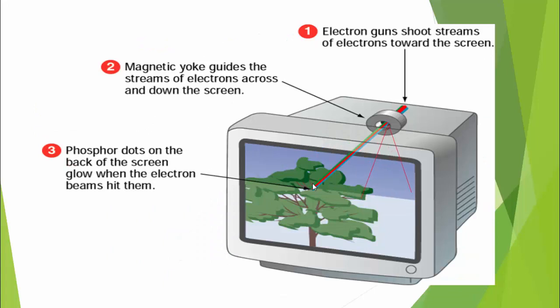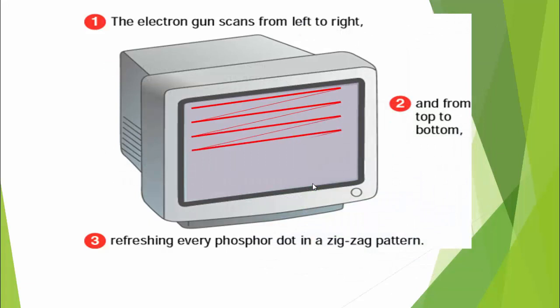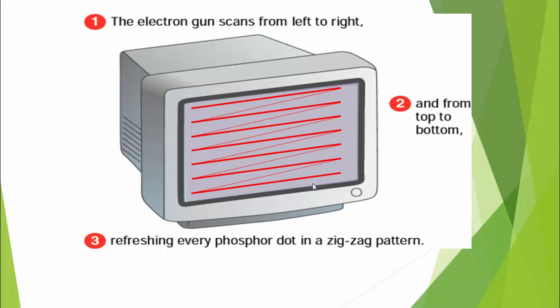And here's a little mock-up of how this thing works. So essentially, the image is created by this screen and the phosphor dots on the screen emitting light based on the striking of it by the electron beam. And the image is generated by having the beam scan repeatedly across. And so it goes left to right, top to bottom, and refreshes each one of these phosphor dots in this kind of zigzag pattern. And the faster, of course, it scans, the quicker the refresh rate and the less flicker we see in the screen.